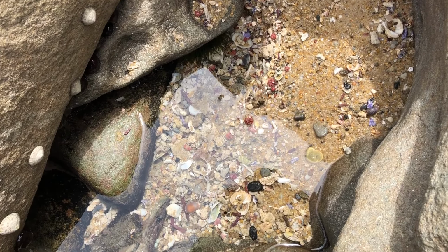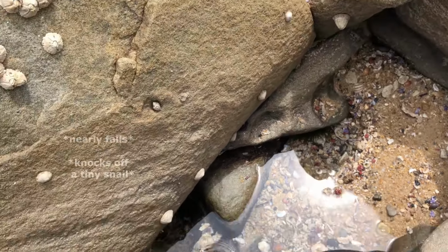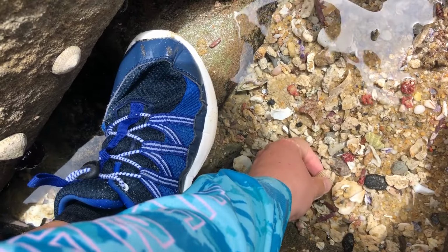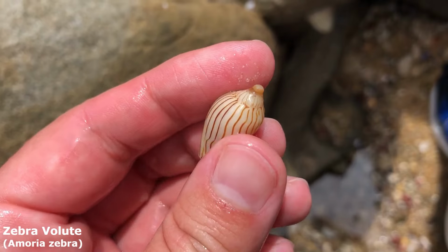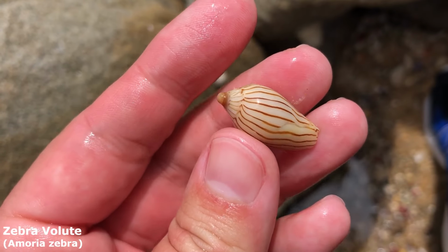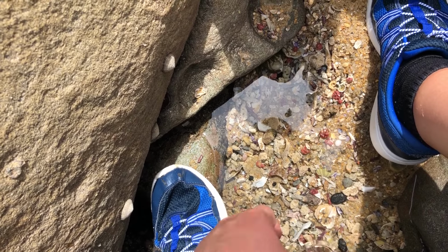There is a lot of broken and old things in this hole. Oh, stretch. Oh, no. I'm sorry. Oh, yes! It does have the tip, and it's a very cute little knobbly orange tip. There we go. This one is a little zebra volute, just a juvenile one. I was thinking to myself, I should really smush that around because I see some old cowries. I see some broken things.